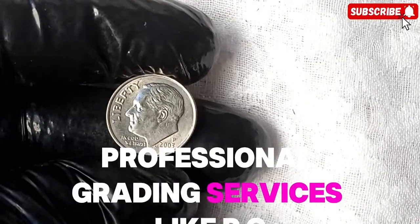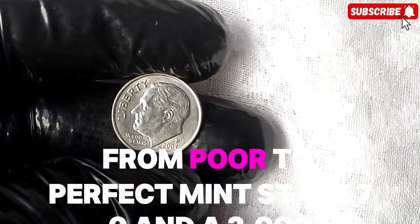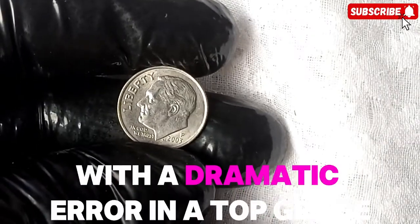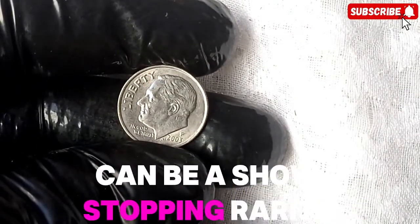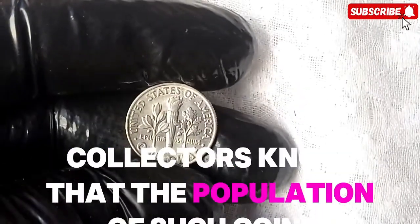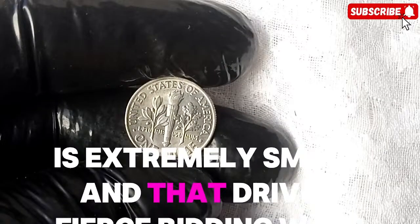Another contributing factor to the sky-high value is the grade of the coin. Professional grading services like PCGS and NGC certify coins and assign them a grade from Poor to perfect Mint State 70, and a 2003 P dime with a dramatic error in a top grade can be a show-stopping rarity that headlines major coin auctions. Collectors know that the population of such coins is extremely small, and that drives fierce bidding wars when one comes up for sale.